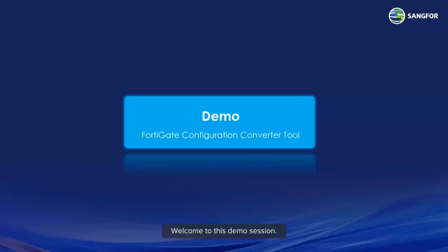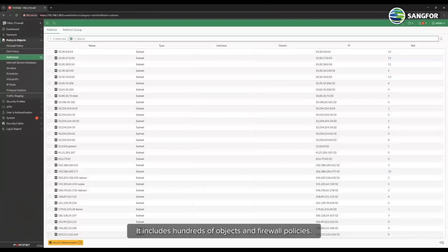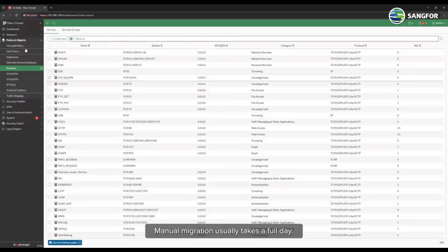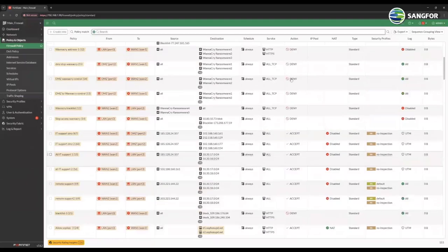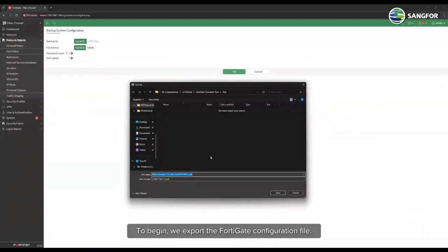Welcome to this demo session. In this video, we will introduce the Sangfor FortiGate configuration converter. Here is the FortiGate firewall we'll use. It includes hundreds of objects and firewall policies. Manual migration usually takes a full day. The converter can reduce this to just minutes. To begin, we export the FortiGate configuration file.